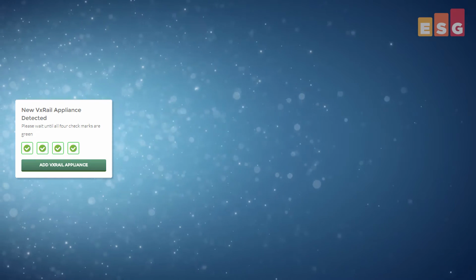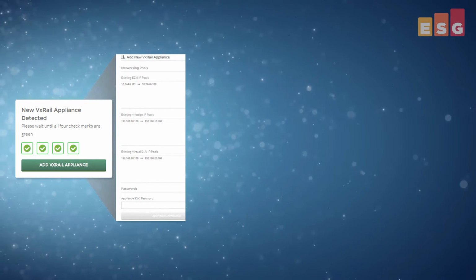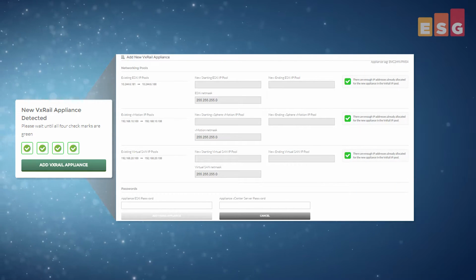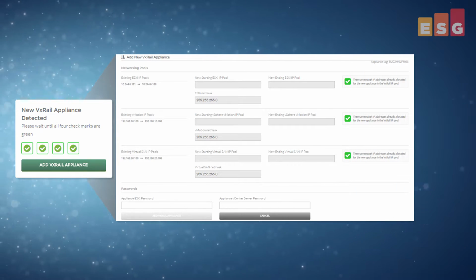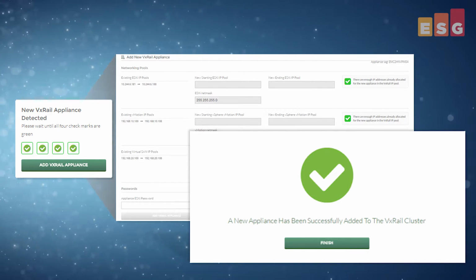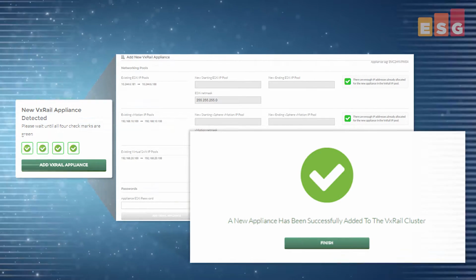The deployment was scaled by adding an additional appliance. We found this process extremely impressive. After powering on the new appliance and connecting it to the network, it was automatically discovered, and with just a couple clicks, in less than 5 minutes, a new appliance had been added to the deployment, doubling the available resources.